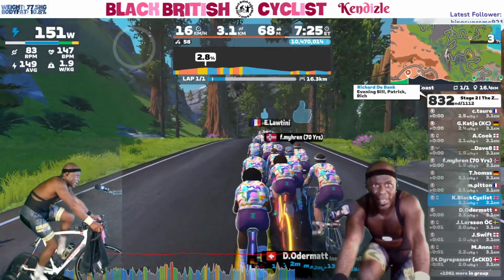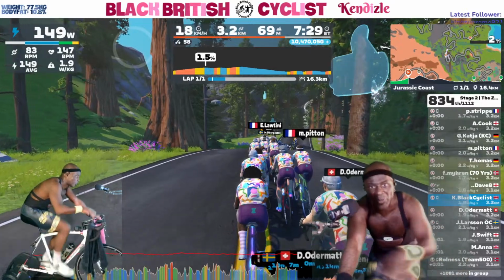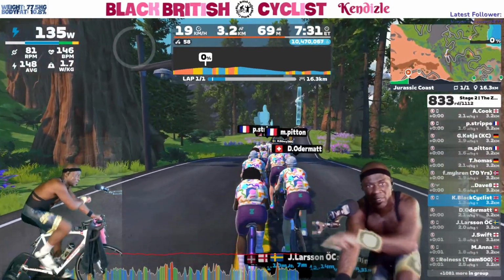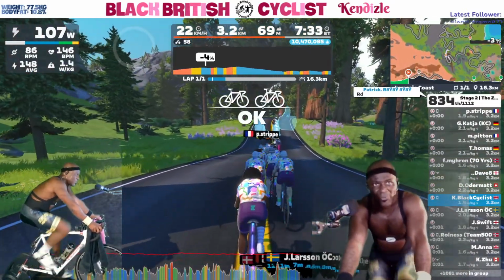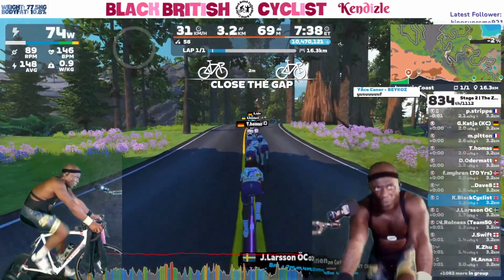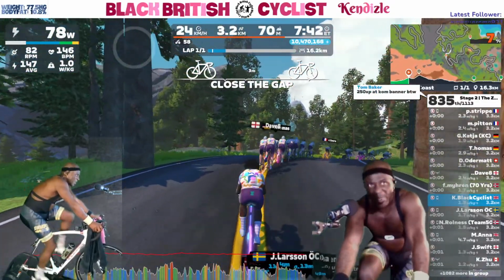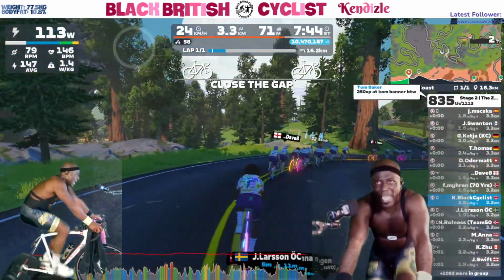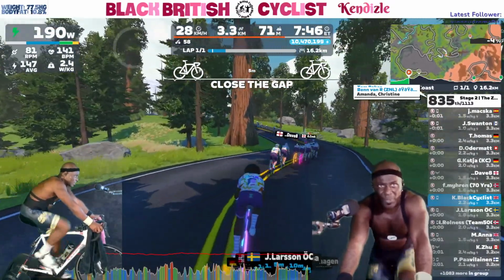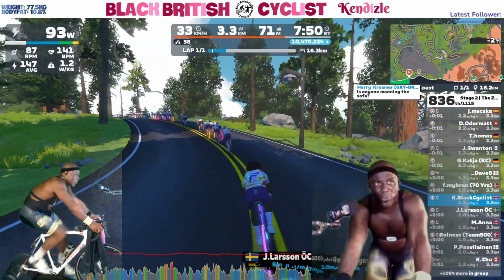Nice pace here. I mean, my graph is a bit multi-coloured, so you can see the graph just over here. And that's a reflection of the effort that I'm putting out. So it's similar to what you can see with the gradient graph marker. Ideally, I'd want it to be a solid colour, but when you've got hills, ups and downs, it is likely to be jagged, like a colourful rainbow.